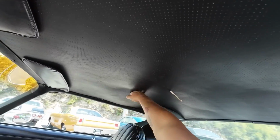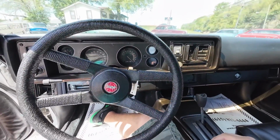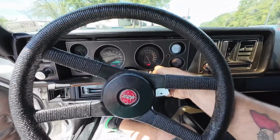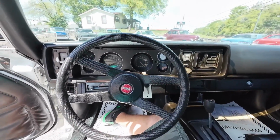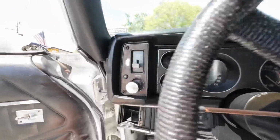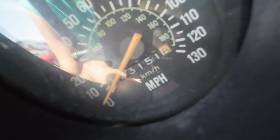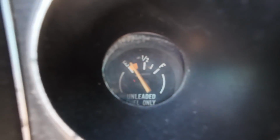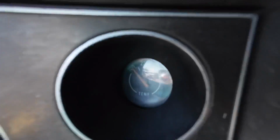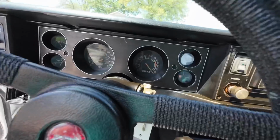The headliner's not bad. A little low on that side, but still actually looks good. We'll go ahead and start her up and show you the miles. She starts up easy, but our tach is broke. Showing 13,151. Need to get some gas today. We're charging. And our temp, we'll wait on it to come on up. Be sure to place those bets on the horn there. Do you think it works?